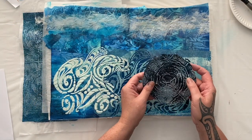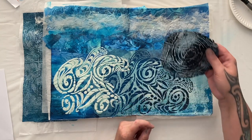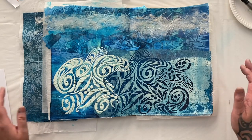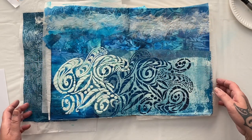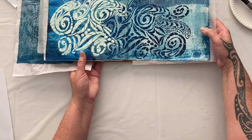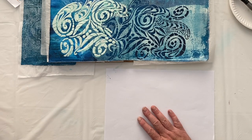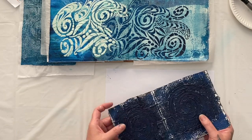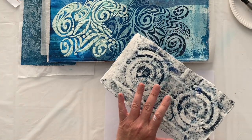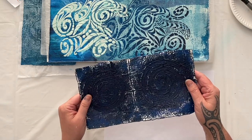So I want to do something with one of these circles, but I'm just not sure what I want. I don't want to stick that on. That's not working. So while I'm waiting for this to dry, being the patient person that I am, I might just move it up there. I'm thinking about painting this one that I used. I used this to stamp the color on to take a print after I had used it on the gel plate. Look at it. Fabulous paper.